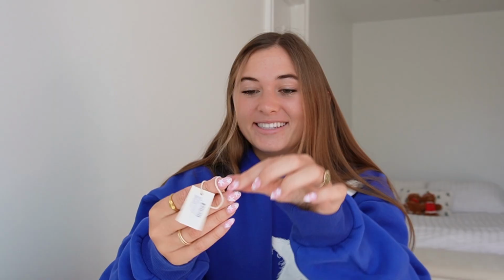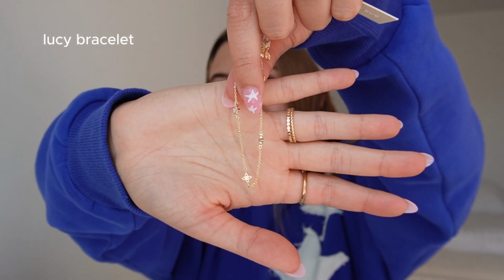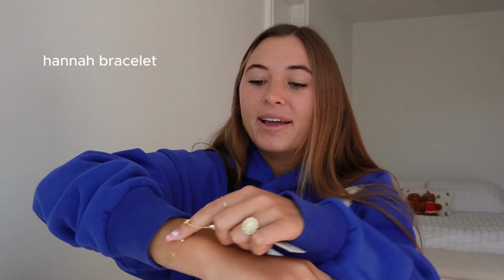Oh my goodness, this is absolutely adorable. Stop. Look at how adorable the little star charms are on this bracelet. I have a bracelet on from them that's quite similar to this. I wear this every day. I love bracelets that dangle on your arm. I think that's just the cutest thing ever.